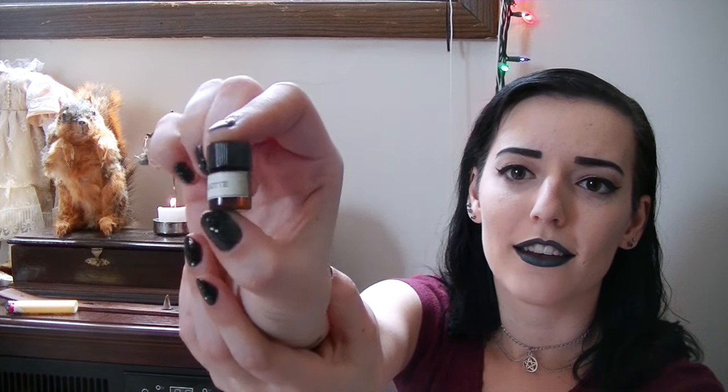Now this one was sent to me as a sample. I didn't order this one, but a lot of these stores will give you sample sizes for free when you make an order, which is really nice. So it just looks like this. This is the only one I have in one of these bottles, which is sad because it's so cute. It's inspired by Pushing Daisies. The notes are tuberose, raspberry jam filling, amber, ylang ylang, and earth.